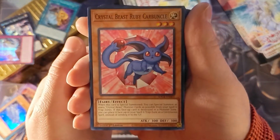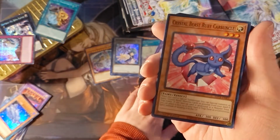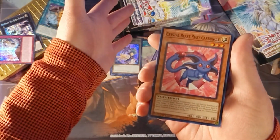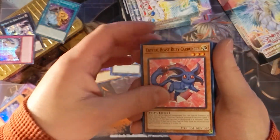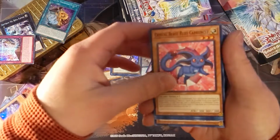And there's Ruby Carbuncle. So, the way the Crystal Beasts work, the rough strategy is you play your Crystal Beast cards in your monster zone, and then when they die, they go to your spell zone and become a continuous spell. And then you use that. Once you have enough on the field and in the graveyard, you can summon Rainbow Dragon from your hand.